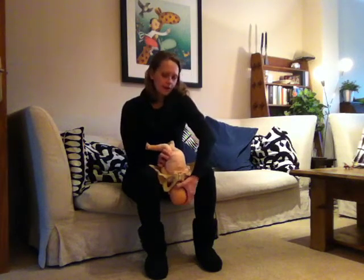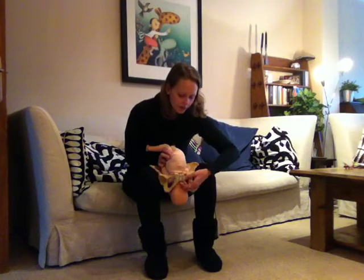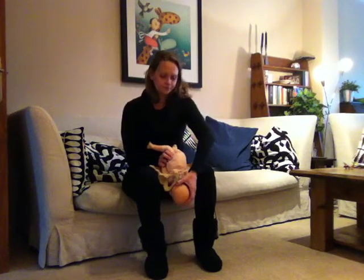flexing it right back so that the head can actually reach up and under this ligament at the front of the pelvis. And this is when you would see the baby's head start to poke out of the vagina, called crowning, because it looks like the baby is wearing a crown.